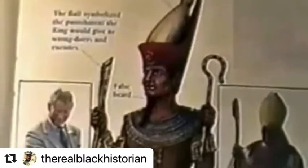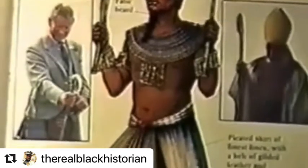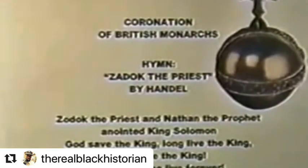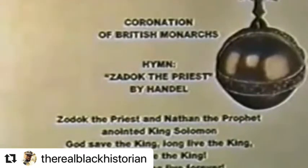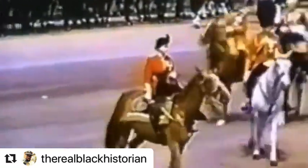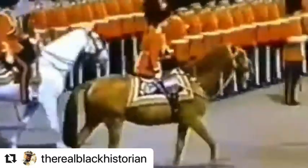Number 10, kilts like the one worn by Prince Charles originate with the Egyptian pharaohs who wore white kilts. Number 11. The hymn, Zadok the Priest, written by Handel, was performed at the Queen's coronation in 1952. Zadok the Priest was the biblical priest who anointed the Hebrew King Solomon while the people cried, God save King Solomon, long live King Solomon, may the king live forever. God save Queen Elizabeth. Long live Queen Elizabeth. May the Queen live forever.